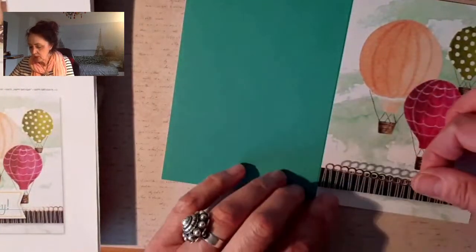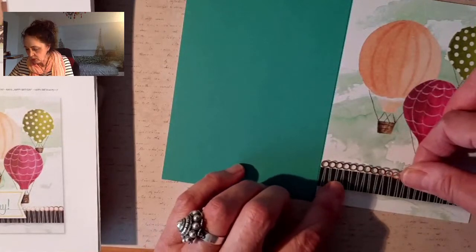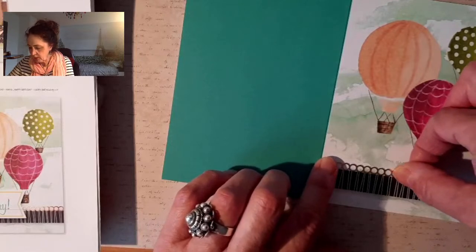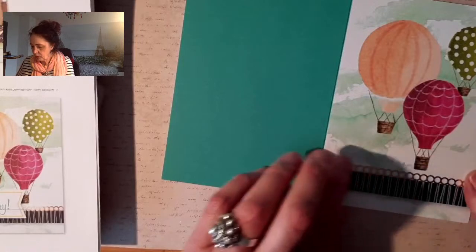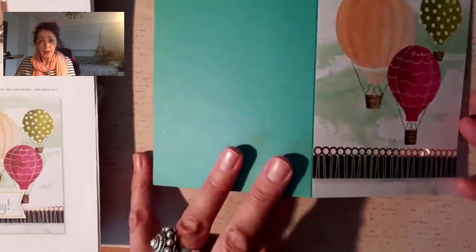I'm telling you, this is the kind of thing you want to do when you don't need any more stress in your life, because we don't need any more of that. There. That one went on perfectly. Okay, now the Stamparatus. I'm getting in the groove of this.